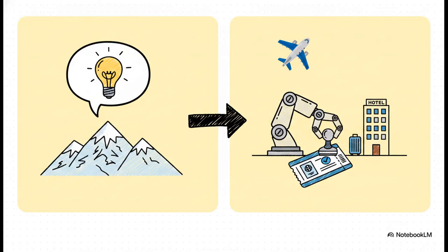But here is the crucial point. We are currently living through a massive evolutionary leap, the shift from chatbots to AI agents. A standard generative AI chatbot can look at your schedule and suggest the best time to climb Mount Everest. Impressive? For sure, but passive. An AI agent, on the other hand, exhibits true autonomy. It takes that suggestion, securely connects to travel APIs, and actually books your flights and hotels without you lifting a single finger. We're moving from AI that just generates text to agentic AI that makes complex decisions and takes action.